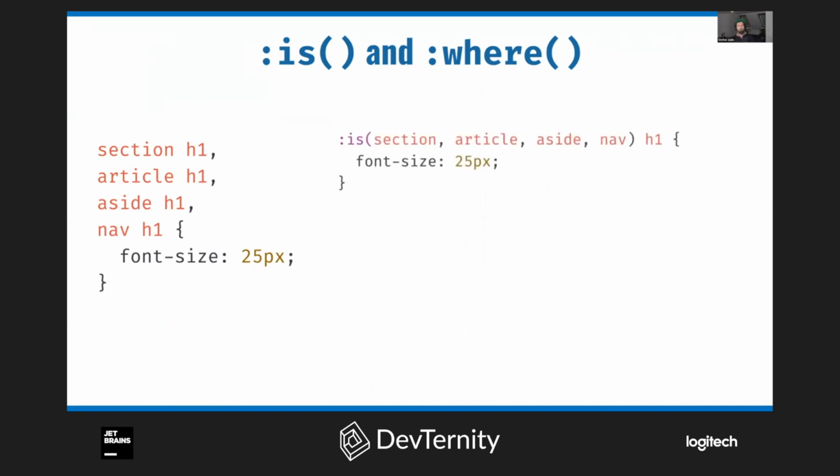You can unify this by using is. So you could now say, hey, if it is a section, article, essay, or nav, and it includes an H1, please select the H1 doing this one. You could do the same thing with where, though. So what is the difference here, and when should you use which?